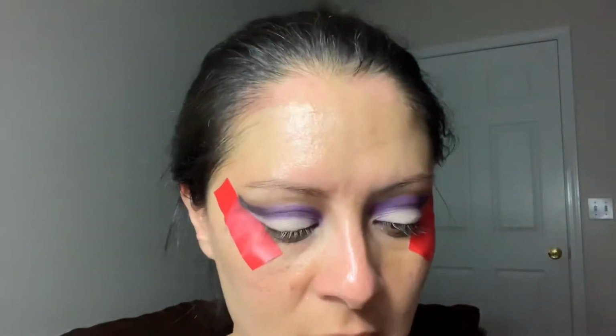I'm going to take my Huda Beauty Sapphire Obsessions and get some of the lighter color purples in here, and I'm going to go just above it and kind of smoke out that purple line.